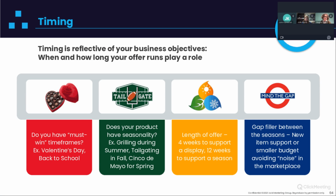Let's talk about timing. Timing should be reflective of your business objectives, but keep in mind it's not just when, sometimes it's how long the offer runs that plays a role as well. Must-win timeframes. The most obvious example here is chocolate during Valentine's Day, but it could also be pens and pencils during back to school. If you don't win in that key moment, you're going to have a tough time getting ahead for the rest of the year.